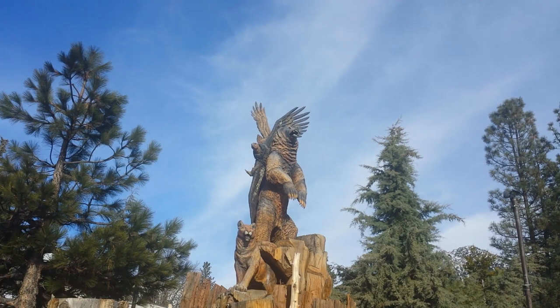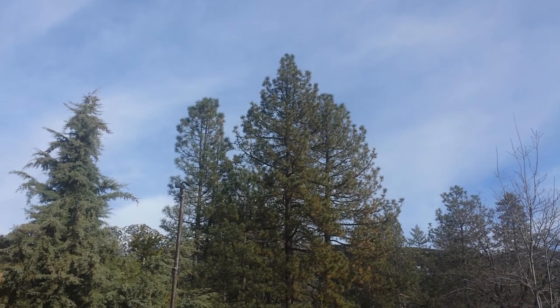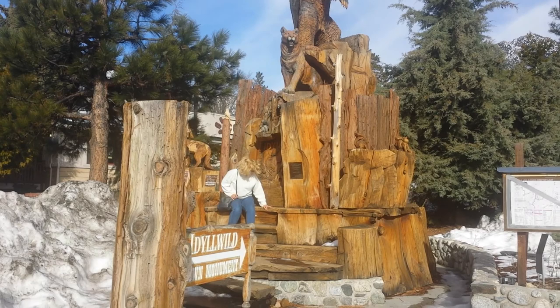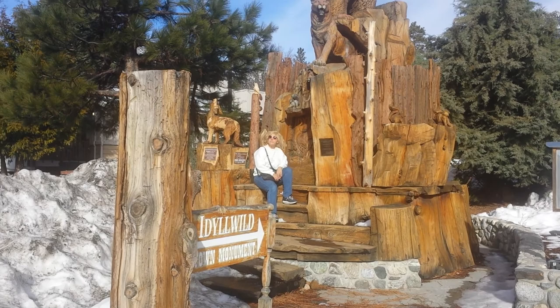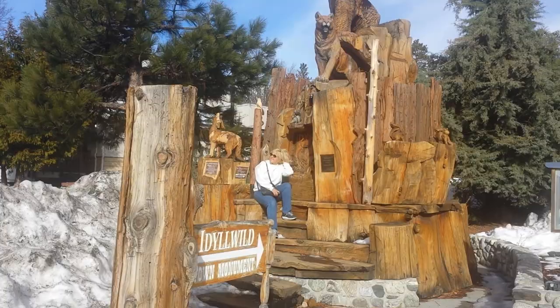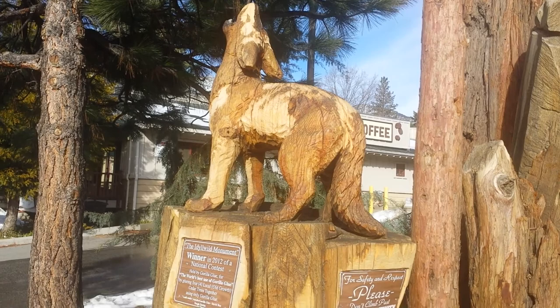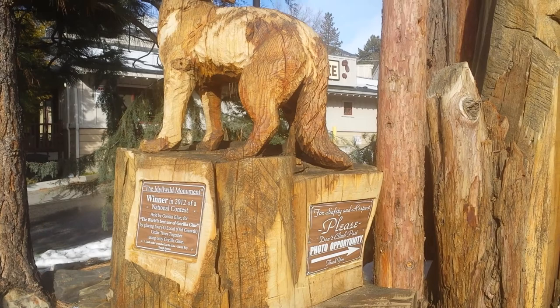Gorgeous, that wooden carved thing. Absolutely. You want to see a picture in it? There's a stair over there. Come on up there. Careful of the snow. Perfect. Okay, it's a national contest winner, this. Oh, I can see why. It's a work of art. Is that one big tree shoot or a bunch?